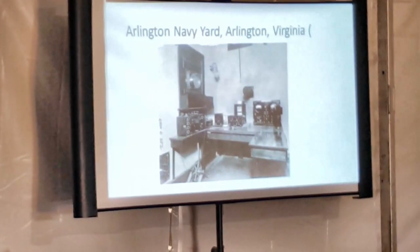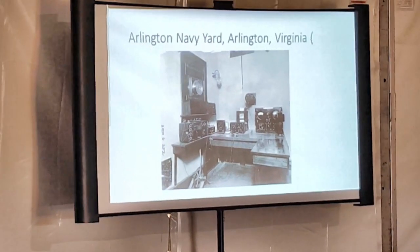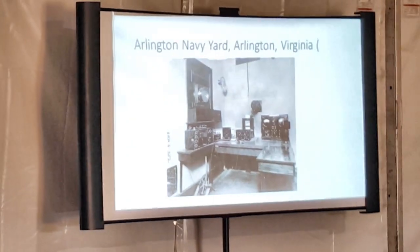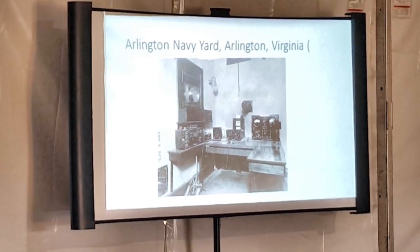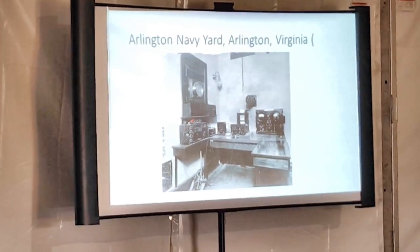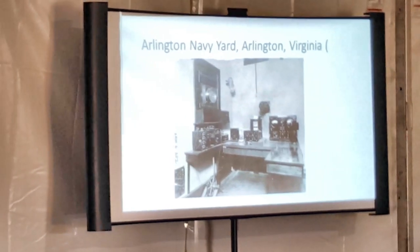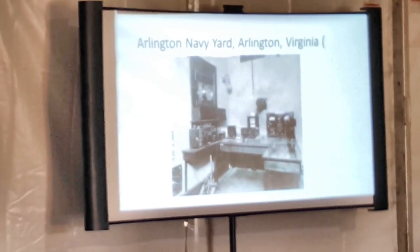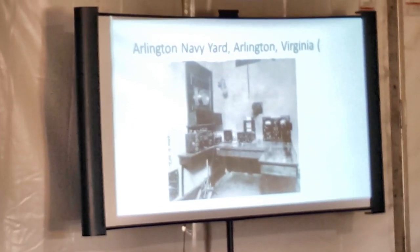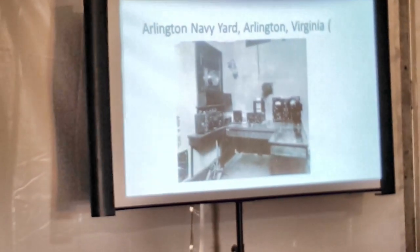And that was pretty much the early days. It was really the Wild West of radio. But you can see they have some pretty advanced commercial equipment here. This is an early loose coupling receiver that was used by the Navy on a lot of their ship stations. And they're probably using a quench spark system, which was a slightly more advanced spark gap.